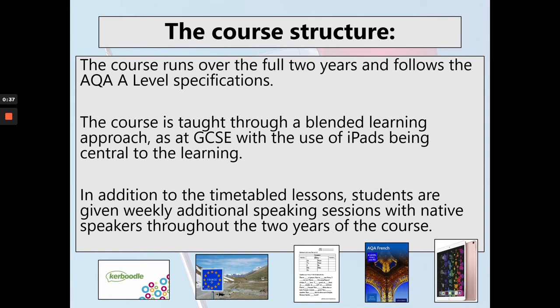The course is taught very much like GCSE, so we make use of all the different resources that we have. It's taught as a blended learning technique, which means that we use both online resources, we use book-based resources, we'll use the internet to help us use up-to-date resources, and also we have a platform that we can use which is called Caboodle, and on there we have reading exercises, listening exercises, assessments and things like this. And in addition to your lessons that you have with your teacher, you will also have lessons with a French language assistant for your French speaking lessons. This gives you the opportunity to really focus on your speaking skills and develop those throughout the 2 years.